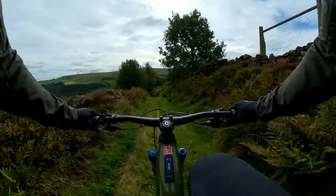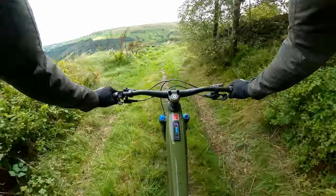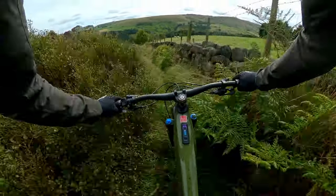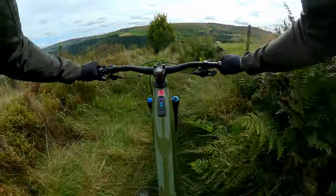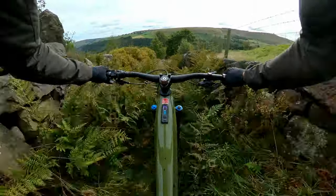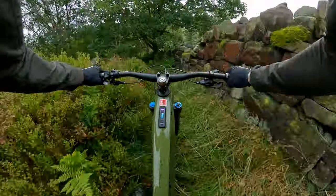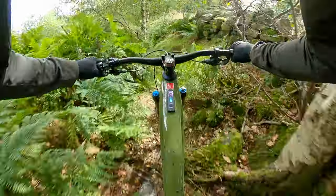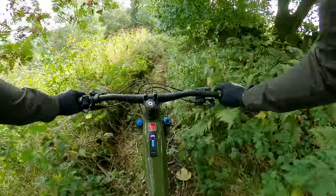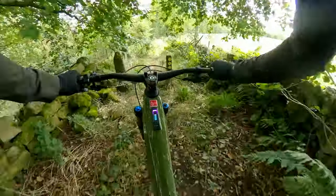Let's have a roll down here. The trail. Yeah. Absolutely no idea what's in the bottom of that. Just hope for the best. It's not a big boulder. Just as you relax your arm.